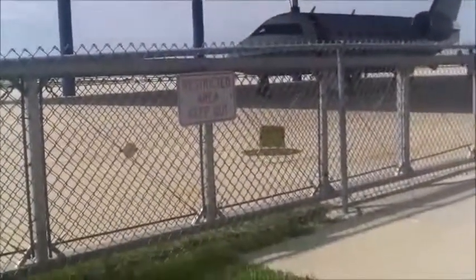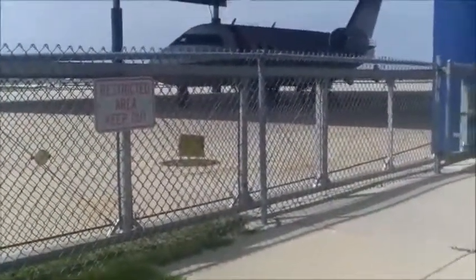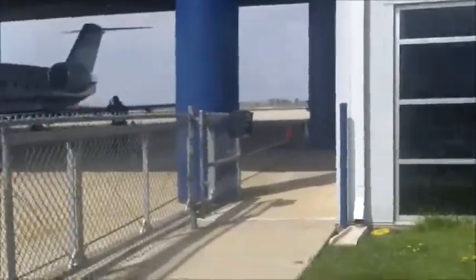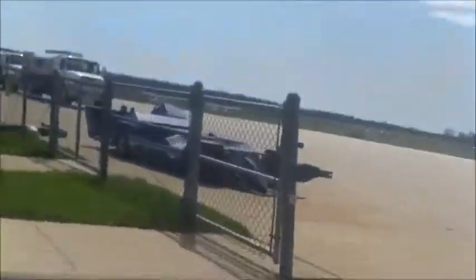Alright guys, looks like passengers are boarding the aircraft. I don't know where they're heading. Wow, they're all dressed so nicely. Alright guys, we're gonna have to move back because it's gonna get really loud. Let's go this way. Yeah guys, it's gonna get really loud. I apologize for going this way, but it's gonna get loud. So here we go.